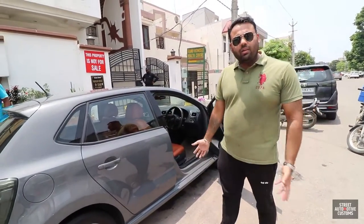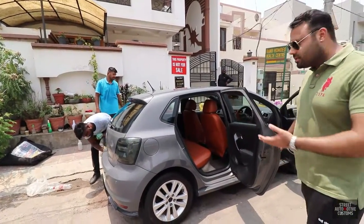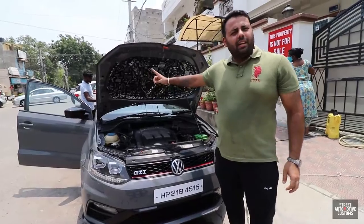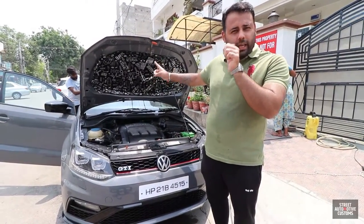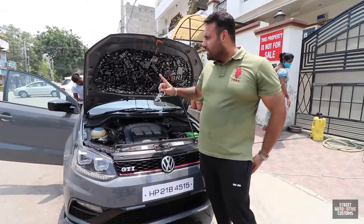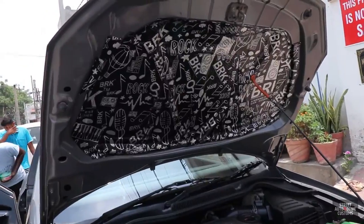Plus we've done dry cleaning on the car. We've cleaned up the car nicely. We've not done the seat covers. The seat covers are old. Actually done damping on the complete car. Sare doors or bonnet or dicky, sara kuch damp hua hai. Check out the damping finish. I'll be putting some videos of the damping as well.